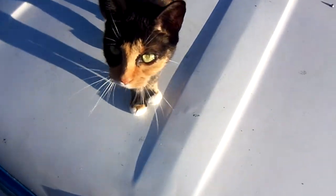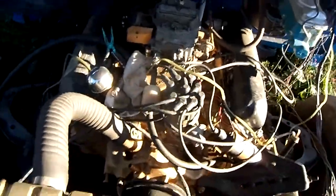This is Miss Chloe. She follows me around. Here's the 352, back where she belongs. Needs cleaned up, but she's installed. C6 is in it, core support's in it. I've got the fenders painted and ready to go.